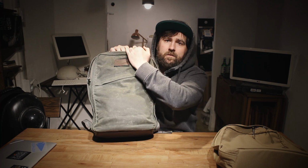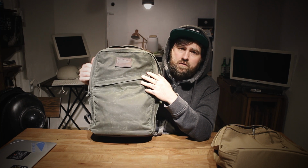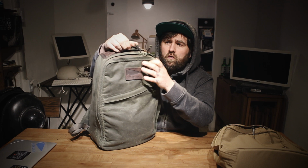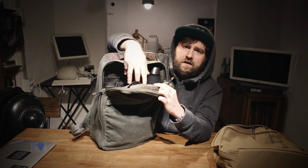Let's get into the main compartment. As I said, it's so smooth. Can you see that? Oh, it's just so smooth. Now, GORUCK doesn't really have a quick access pocket, so what I tend to do with my GR1s is I will just unzip like this, and then this top pocket on the top here, that becomes my quick access.